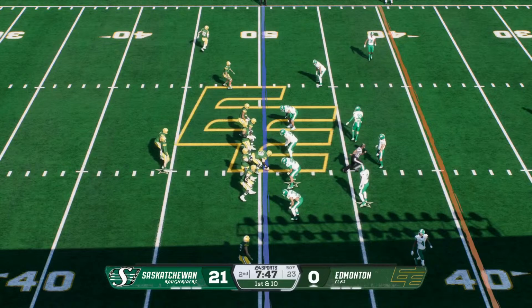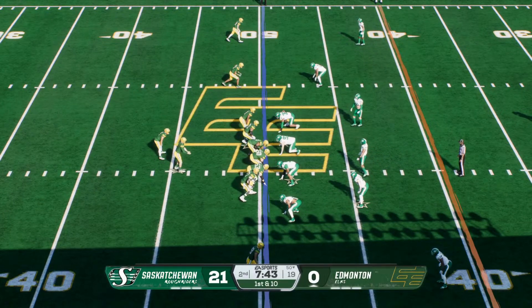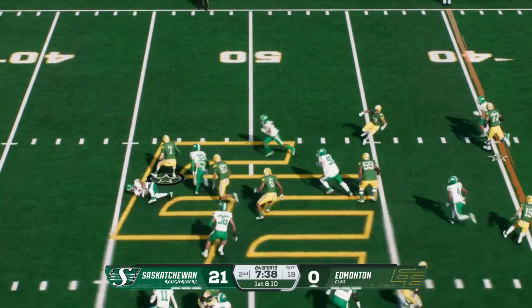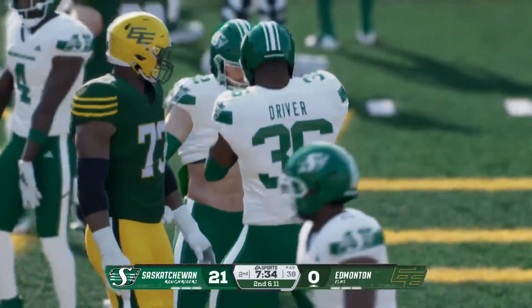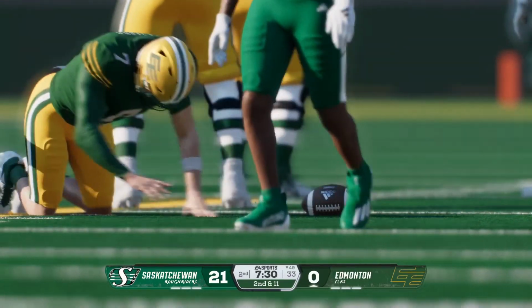Finally, this offense starting to shake the cobwebs and get things moving. It's 1st and 10. Quarterback on the keeper. Fighting off the defender. Knocked down behind the line of scrimmage. He'll lose a yard. Phenomenal job by the defense that time, shutting down the option play.